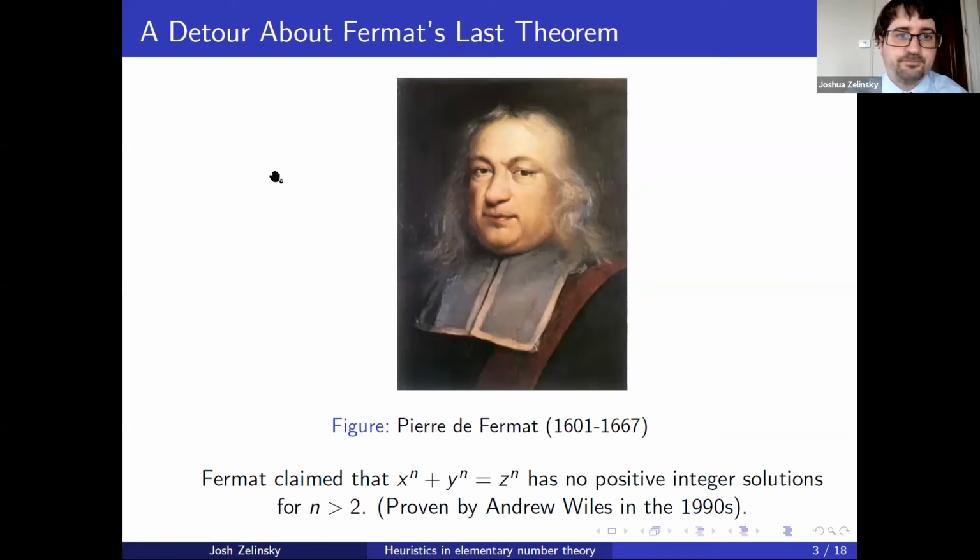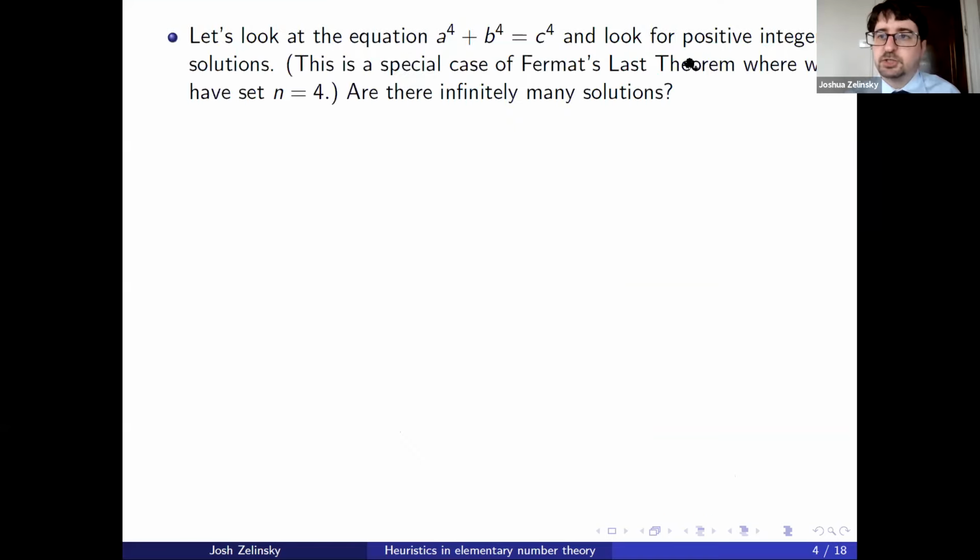All right, but let's look at a special case of it for a moment. Let's look at just n equals 4. And let's think about, if we hadn't known Fermat's result, would we expect there to be infinitely many solutions to this equation or not? Or maybe just finitely many. And let's look at this.